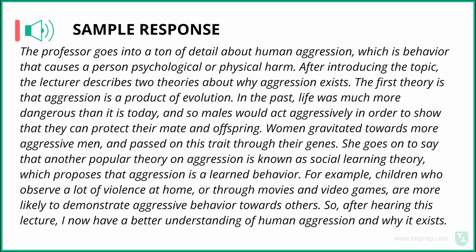In the past, life was much more dangerous than it is today, and so males would act aggressively in order to show that they can protect their mate and offspring. Women gravitated towards more aggressive men and passed on this trait through their genes.